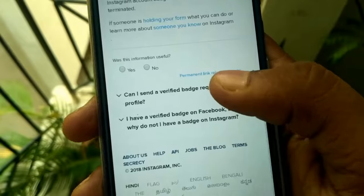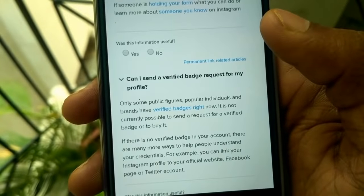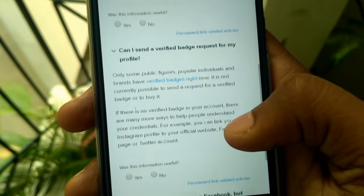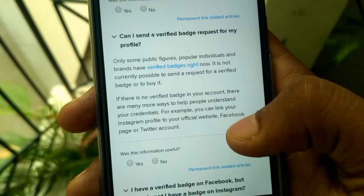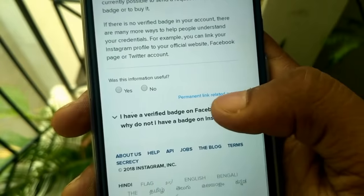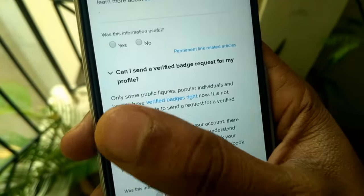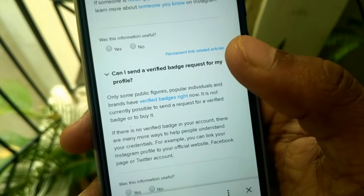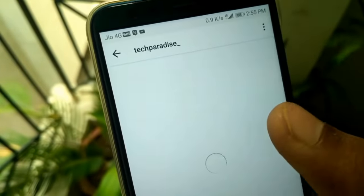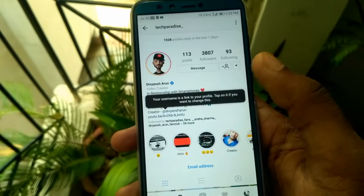Even if you check the Instagram official website, you will see there that only some public figures, popular individuals and brands have verified badges right now. It is not currently possible to send a request for a verified badge or to buy it. So just work hard and try your luck, whether you are lucky enough that you can get the blue tick on your account or not. Even I am working very hard. And I think that maybe Instagram will change the algorithm of the Instagram blue tick in the future by enabling manual submission of requests for Instagram blue ticks.